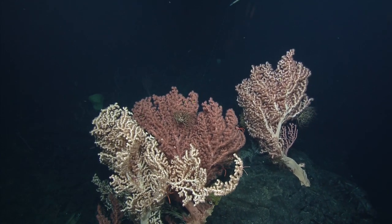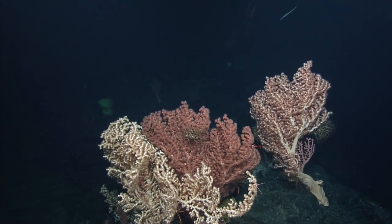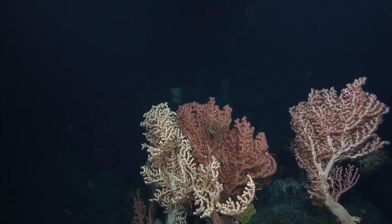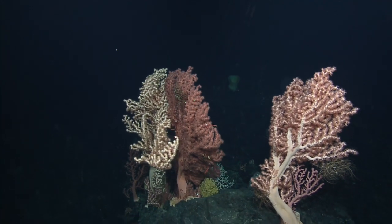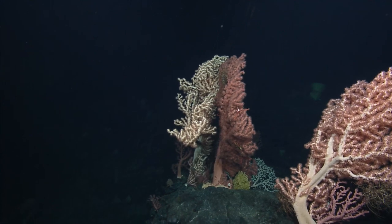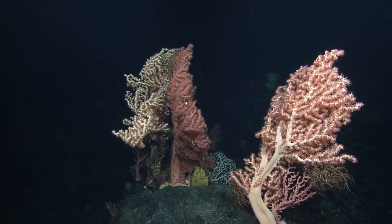Wow. What is that at the very top of the screen? Is it an eel? Yeah, that's an eel. Oh, that looks like the one that we saw this morning. There's a basket star. She's asking for a zoom in on the white one on the left, if possible. The big white one. 0.4 knots. All right. Yes, thank you.